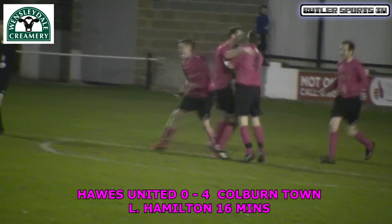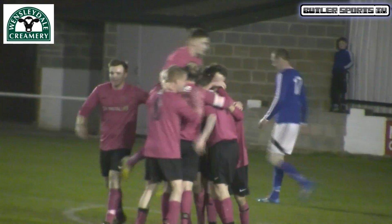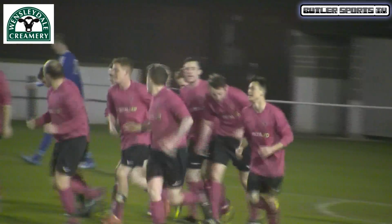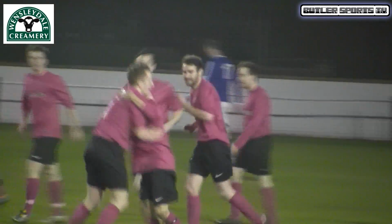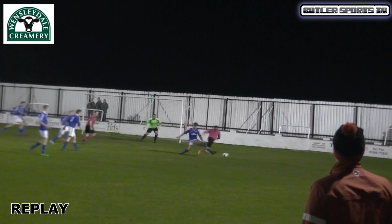16 minutes gone. That's three goals in 4 minutes. And surely now Colburn have retained this cup. That was a well-worked goal. It was a good Colburn move. They've played well in this opening 15-20 minutes here. We're 4-0 up. We would have thought that tonight, but they have. 4-0, and this is a good goal.